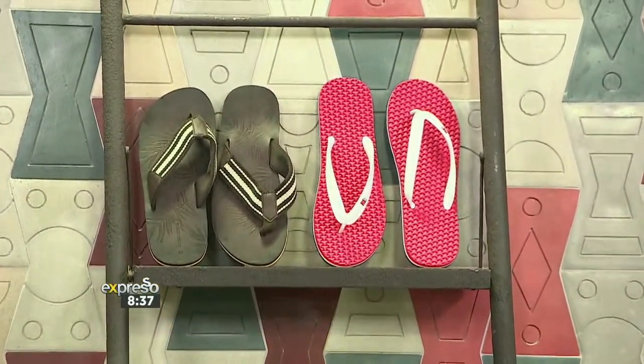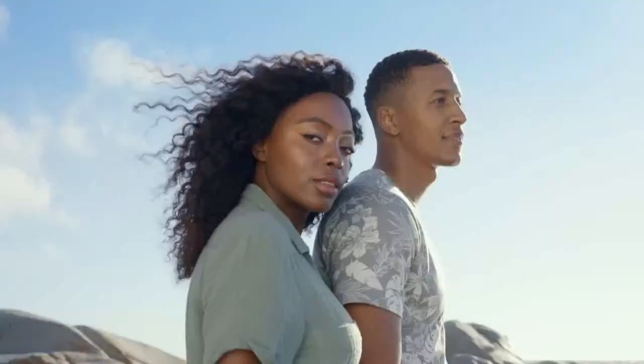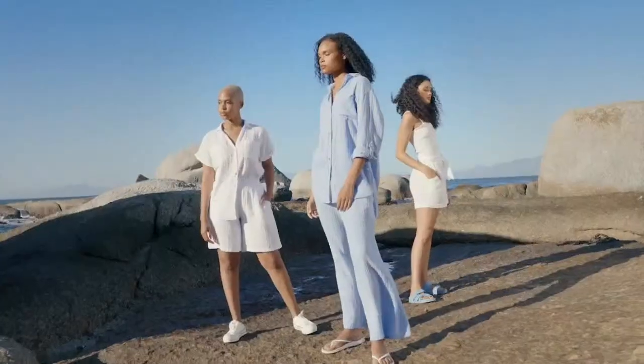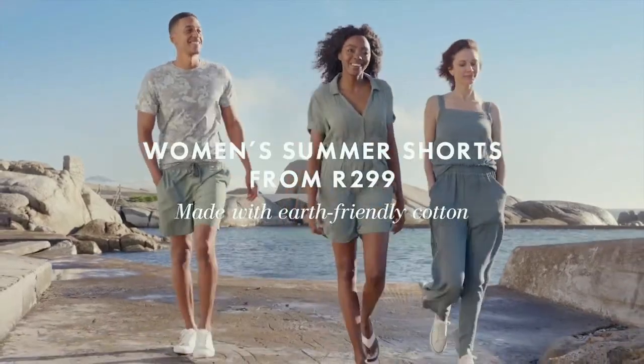There was a guy at the visa office yesterday. A promise to the planet, to tread lightly, to act with care, to think of the future, to appreciate nature, to shop more sustainably. Woolworths, the difference.